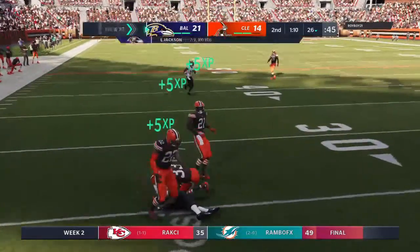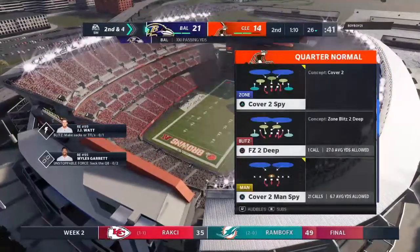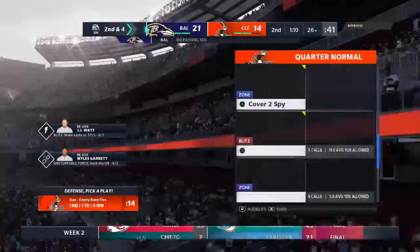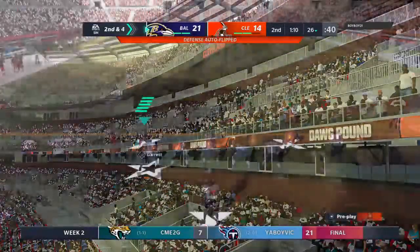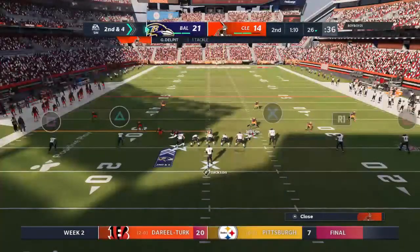And that'll be complete to Dobbins. Jackson. Now the Ravens going to use one of their timeouts as they'll talk things over prior to this upcoming 2nd down play. From the 26, they'll line up on 2nd and 4.